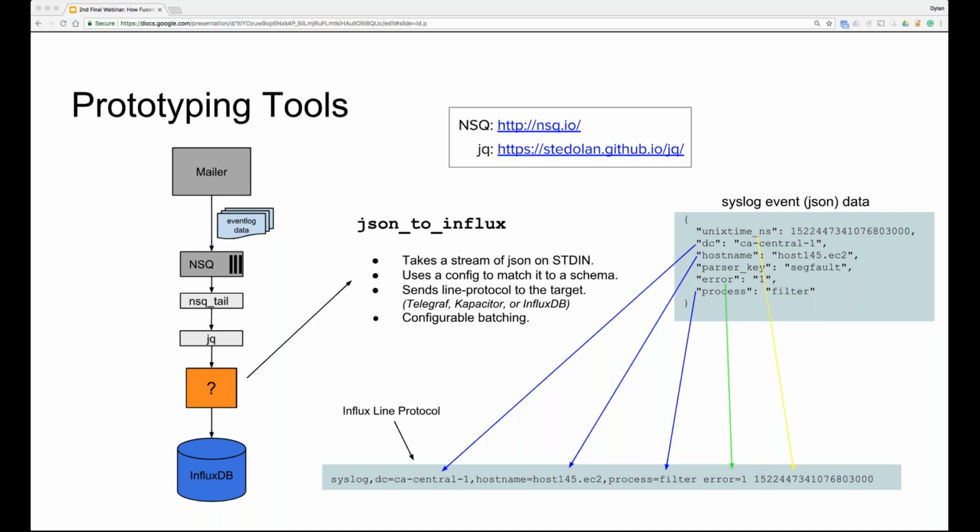If I need to write a dedicated consumer, I just take the JSON to Influx code and the config that I'm working with, and that's a template that gets me a final product. All I have to do is add the NSQ consumer piece to my code. So I'll refer to this part, NSQ tail, JQ, and JSON to Influx, as the consumer as we move forward.